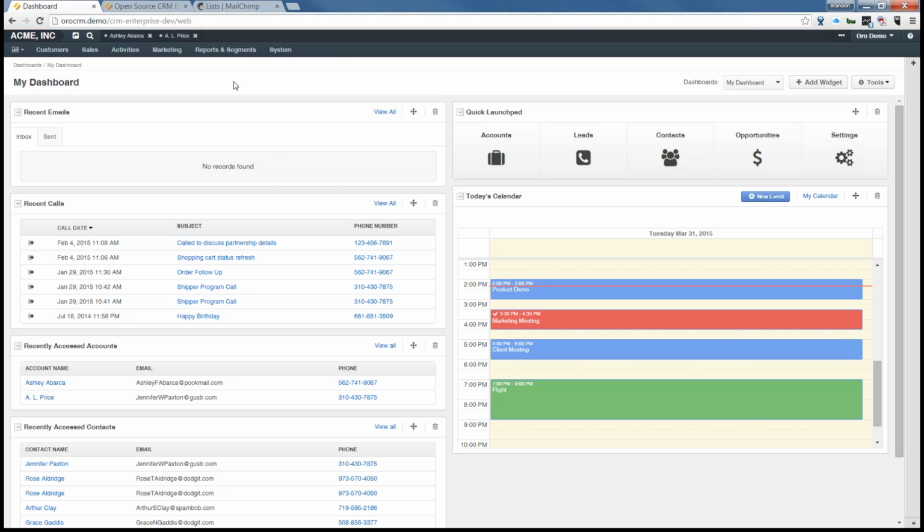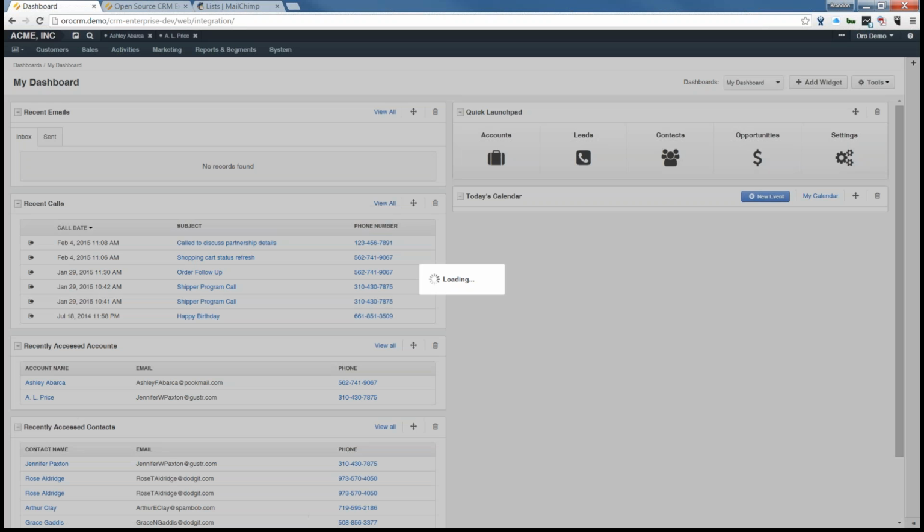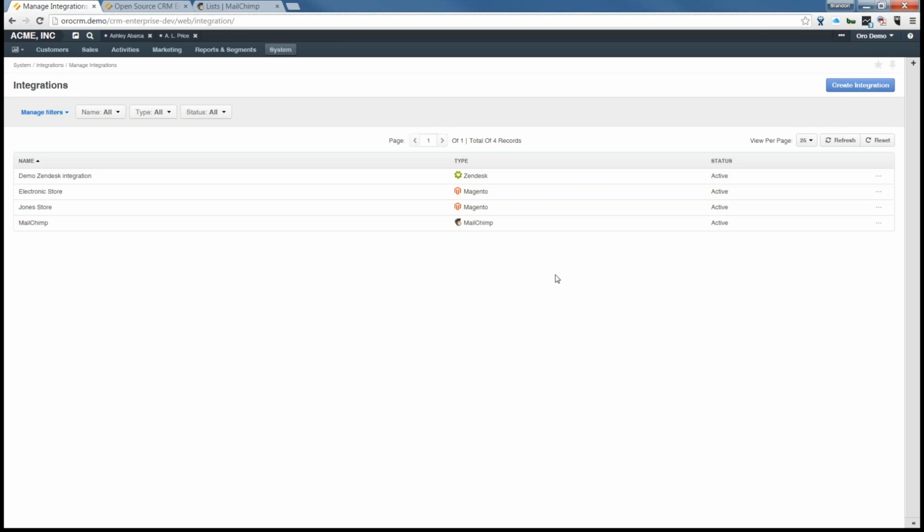So today, I'm actually going to start from the system menu and go down just from an integration standpoint and talk to you just for a second about integrations. Now, out of the box, oroCRM comes connected to software like Magento. And then further from that, we actually have a marketplace which includes a whole slew of additional connectors as well, and more are coming on a daily basis, it seems like.